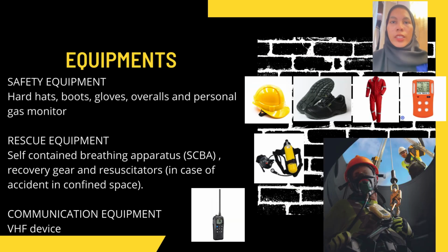Equipment needed to be brought before entering the confined space. It is divided into 3 categories. Firstly is safety equipment, second is rescue equipment, and third is communication equipment.